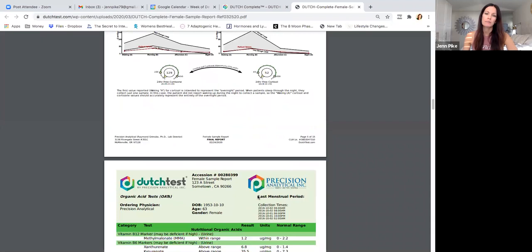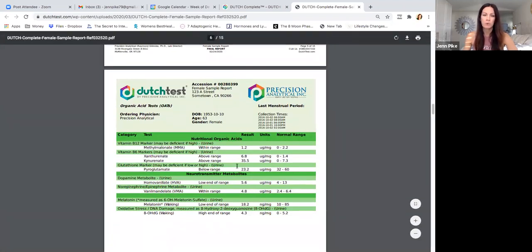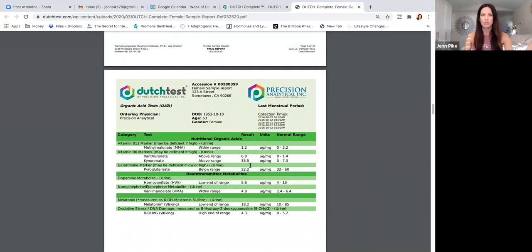Okay. And then we go into looking at the organic acids. And this is really important because markers like B12 and B6 are really essential for proper detoxification and support of our hormones. And when you see things like above range, that doesn't necessarily mean that you have too much. What it could mean is that your body is actually excreting too much of it and you're not holding on to it. So it could actually be a deficiency, and we need to support that.